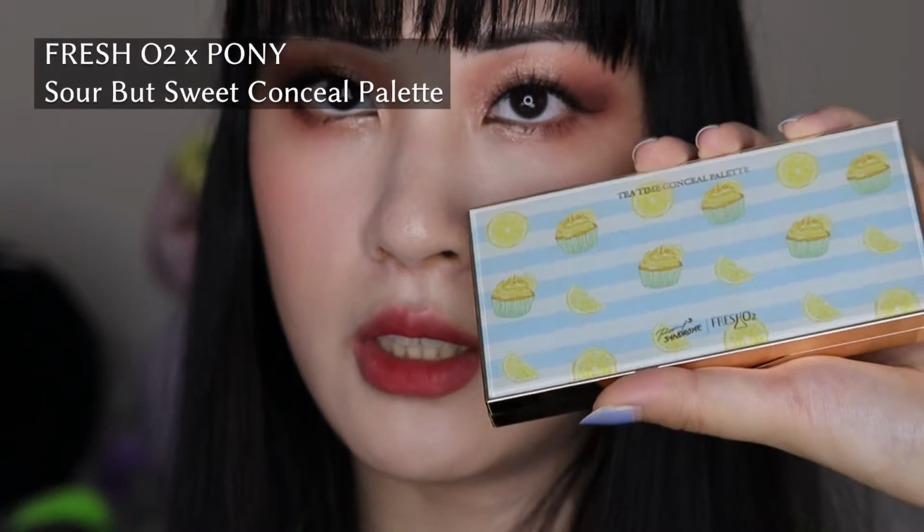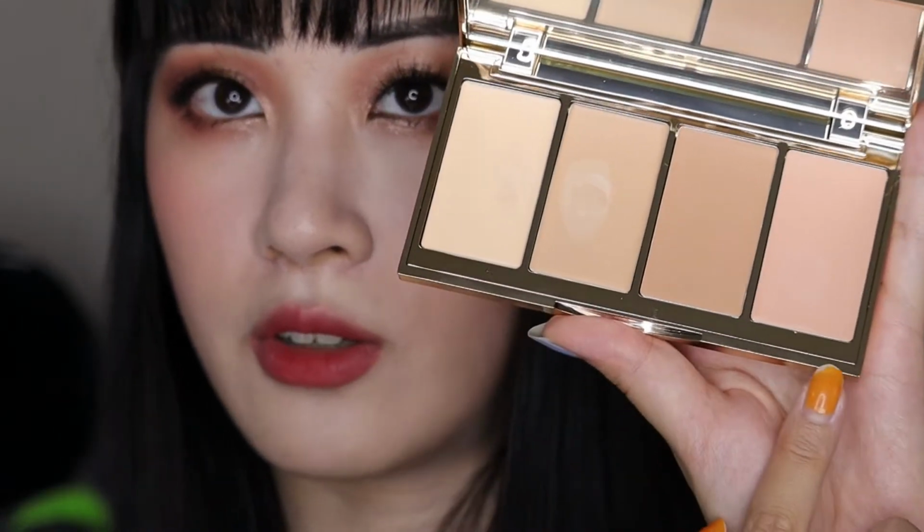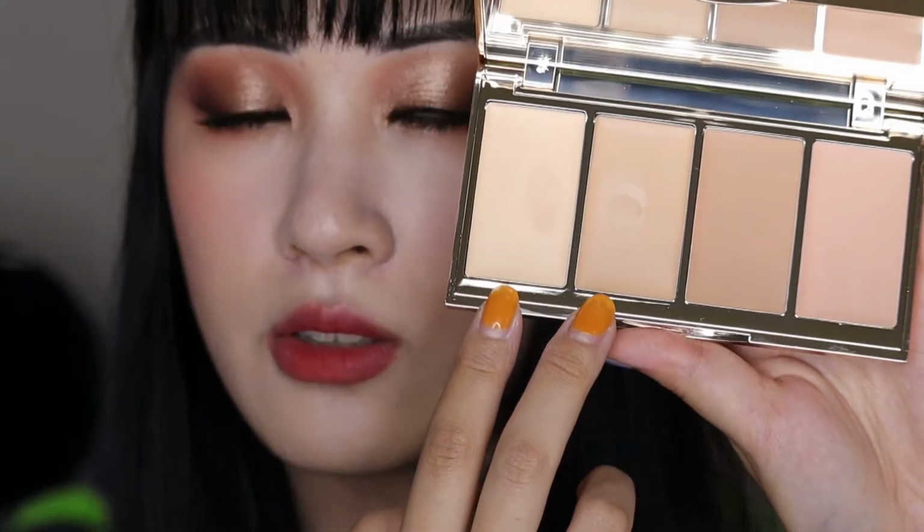And then the more recent one that I tried is the Fresh O2 and Pony Tea Time palette. So far I've only really dug into, I don't really use this shade here, it's too dark, so I mostly use these two and then there's a corrector here, and I prefer to mix these two. I had really high hopes for this, I really wanted to like it, but as of this moment I can't say that I like it because it's so hard, and then when you put it on it's so thin and slick and slippery feeling that I feel like it just doesn't stay on. It just blends away into nothing. So right now, this minute, I can't really say I'm a fan.